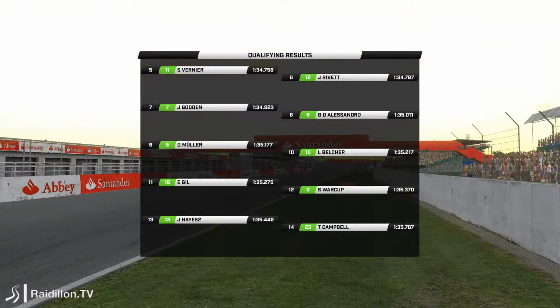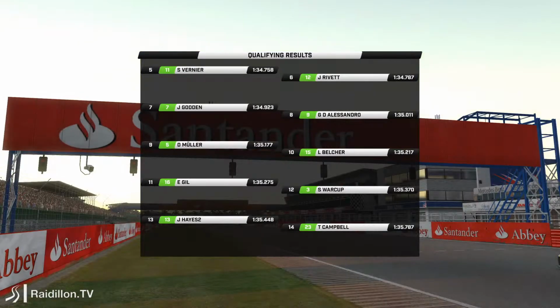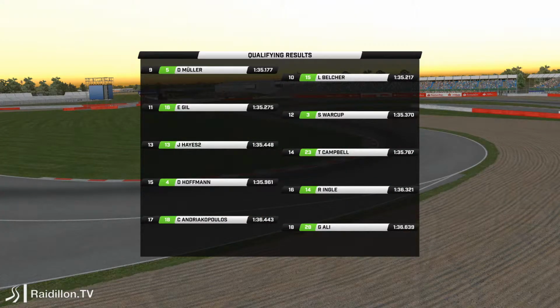I will leave the rest of the GT1 to you. Gill in 11th position with a 1:35.275. World Cup with a 1:35.370 puts him into P12. In 13th is Hayes with a 1:35.448. Campbell with a 1:35.787. Hoffman with a 1:35.961. It is good enough for 15th position. Engel with a 1:36.321 puts him into 16th position.